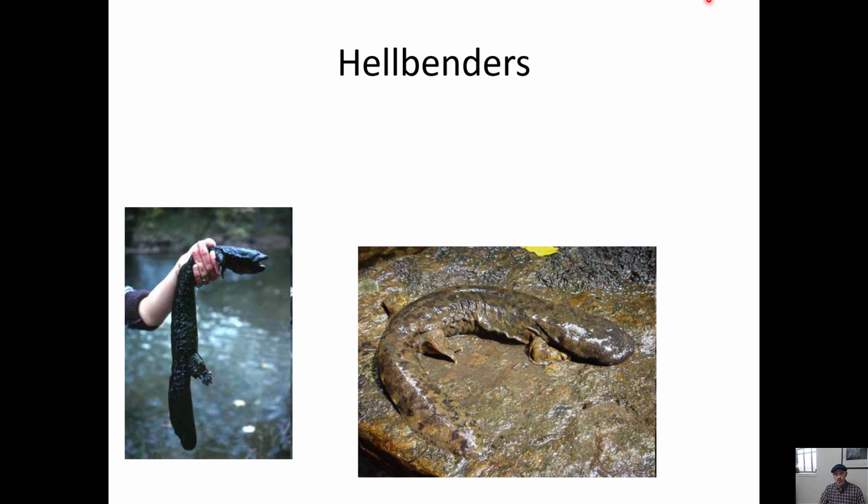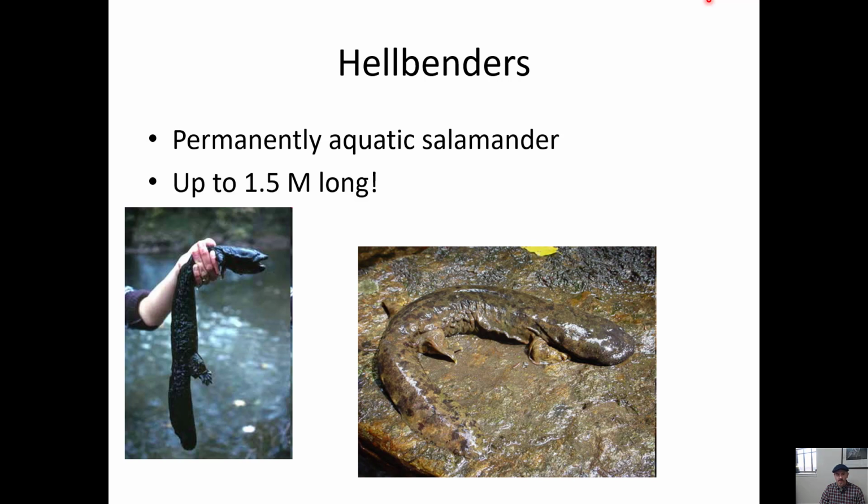Here's an example of one of the coolest salamanders that can be found in Arkansas, a Hellbender. This is an amphibian, great big aquatic salamander, up to like 3 or 4 foot long. They're kind of rare because we've destroyed a lot of their habitat. But there you go, up to 1.5 meters long is how big they can get. That's amazing. So these are, like I said, permanently aquatic. They don't come out of the water typically, and they're found in the Ozarks in some of our streams.